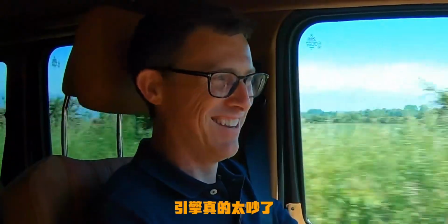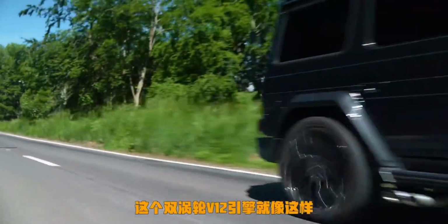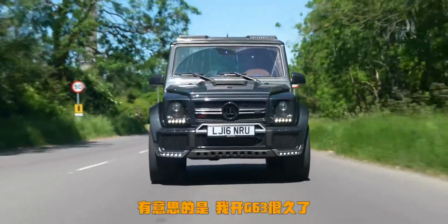Oh, that engine. There's so much noise, so much like sucking and blowing. Sounds a bit rude, but you know what I mean. Like this big bi-turbo V12 just like, oh my God. Okay, so it's quite interesting.